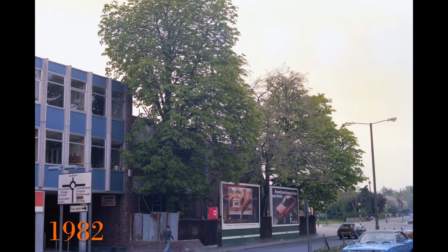Moving to the site of the village hall. In 1982, after nearly 20 years of not having a village hall, the last one being pulled down following a fire in 1962 on a different site, the new village hall was nearing completion and can be seen behind the hoarding. Please note this is not the village hall that stands here in 2022.